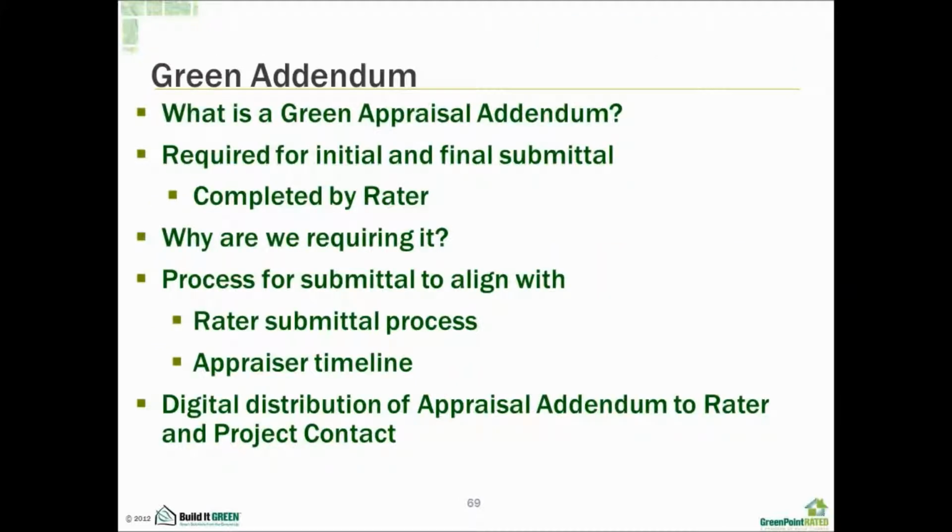Okay, for the green addendum. As I mentioned earlier in the presentation, it is required for the initial and final submittal. It will be completed by the rater. The reason why we're requiring it is to really advance and start pushing market transformation in the real estate sector. By including the appraisal addendum, it will engage the real estate professional in the green building rating system, and so they can start assigning value to it. We are putting this process in place to align with the rater submittal process as well as the appraiser timeline.